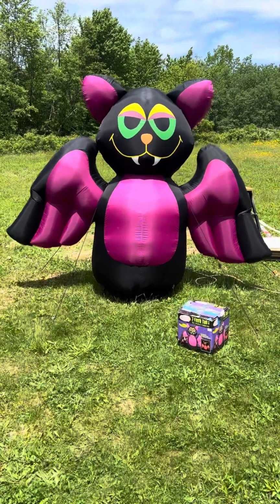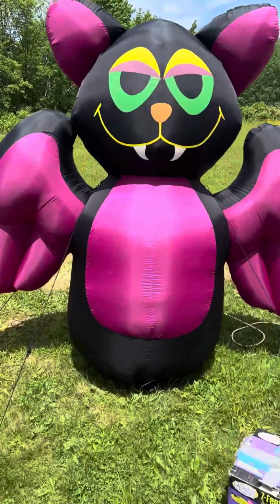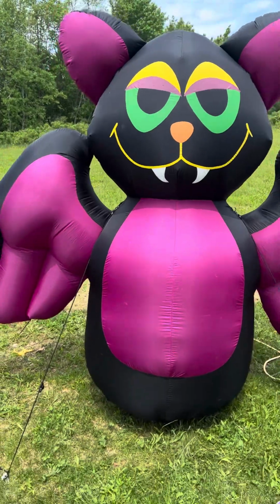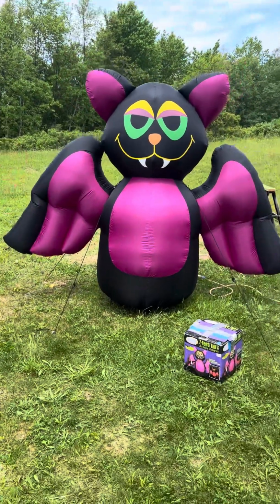But there it is, guys. You saw how well it inflated, or how fast it inflated. The thing wants to burst. So yeah, again, colors are vibrant.